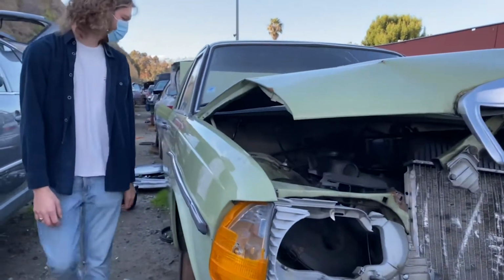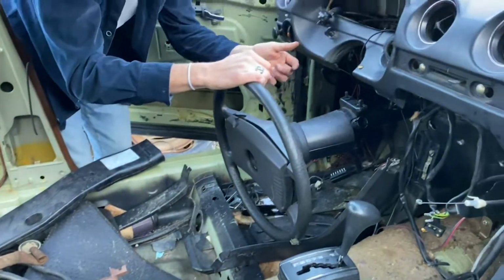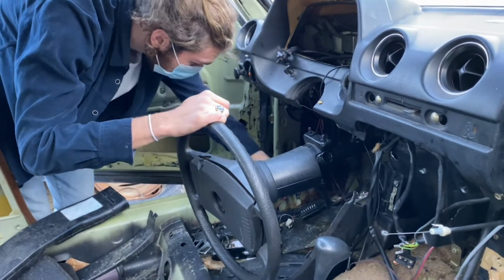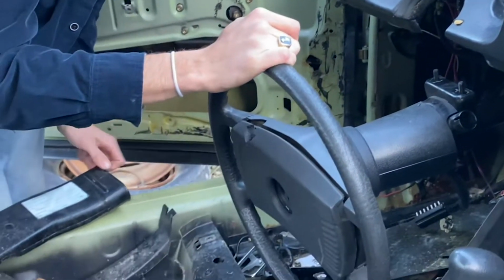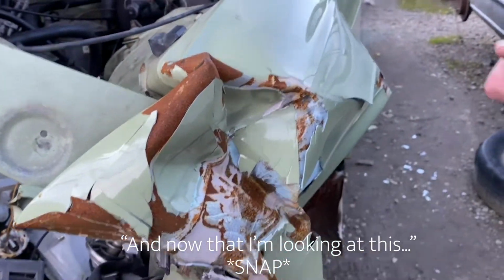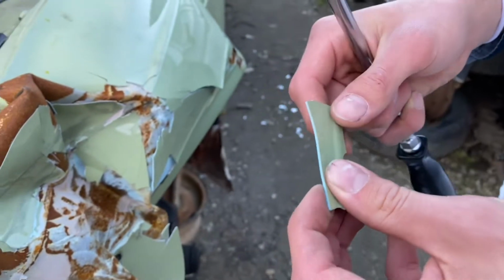This one is just such an interesting one. It was black because, you know, most of them have the black dash unless they're blue. So what's that? It's a Mazda key. Took it right here. And now that I'm looking at this, that's Bondo. That's body filler in there.